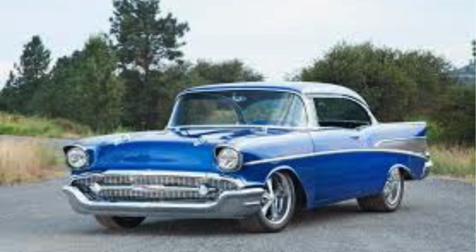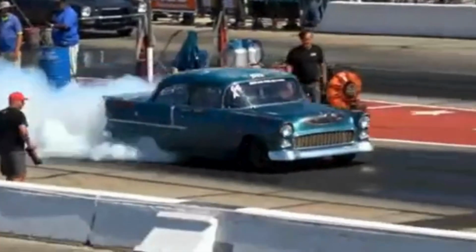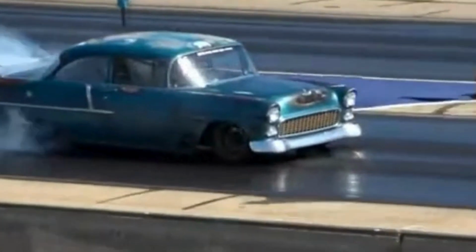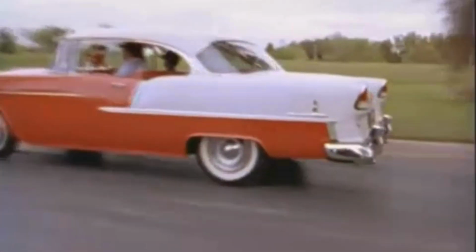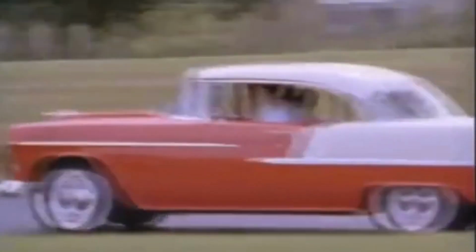And lastly, street machine cars are highly customized vehicles designed for street use, featuring powerful engines, custom exteriors, and personalized interiors aimed at enhancing both performance and style. Each type of restoration or modification style offers a unique driving experience and caters to the different preferences within the classic car enthusiast community. Alright, so let's take a quick look at resto mods.